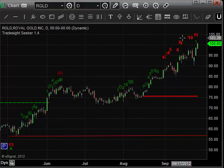Now that we're pushing up through $100, the question is how far can this go before this pattern runs out of steam? Well, the thing is we've gone from 1 to 11 in the countdown, and we know that if we get to 13, we're going to have a high probability inflection point. So we're actually working on candle number 12 today, which isn't complete. So if we have a strong close today, we're going to have bar 12, and then one more strong close will lead us to bar 13 and then the complementary sell signal.